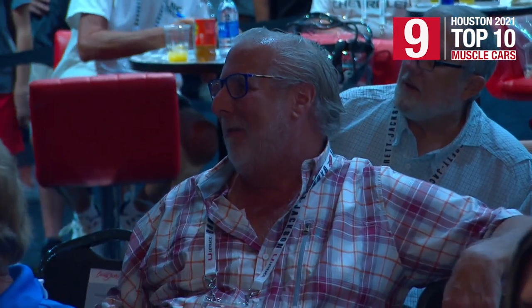$160,000 for an original matching numbers engine, authenticated by Jerry McNish, Chevelle SS454. Well, you can't talk muscle without talking Mustang.